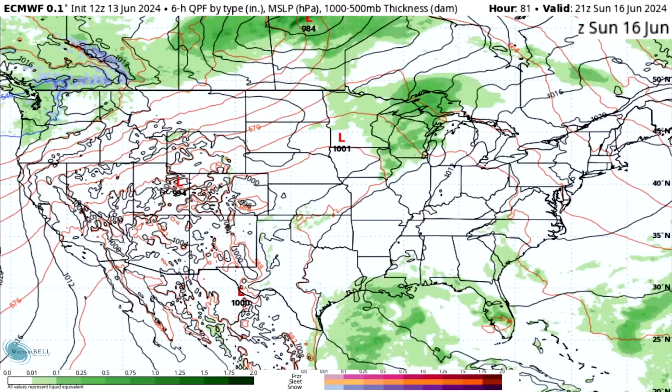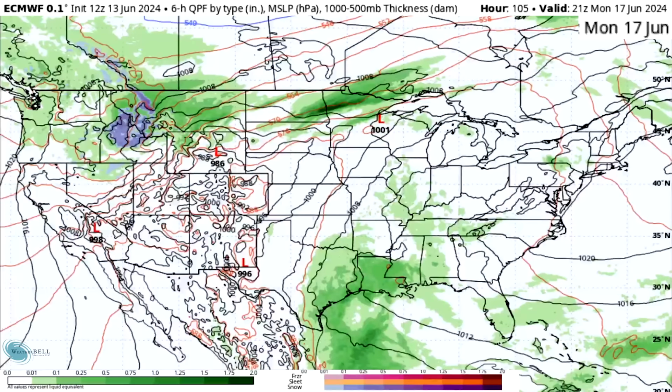Now, let's keep going. I'm going to take us towards Monday on June 17th, and what we see is a 986 over Wyoming, and believe it or not, a pretty substantial pocket of potential snowfall for Idaho and Montana. Very heavy at that. We're going to take this with a grain of salt as this is by June 17th, and this is a substantial amount of snowfall for really most times of year, but especially this time of year. I mean, this is definitely late into the summer to be seeing some potential snowfall.